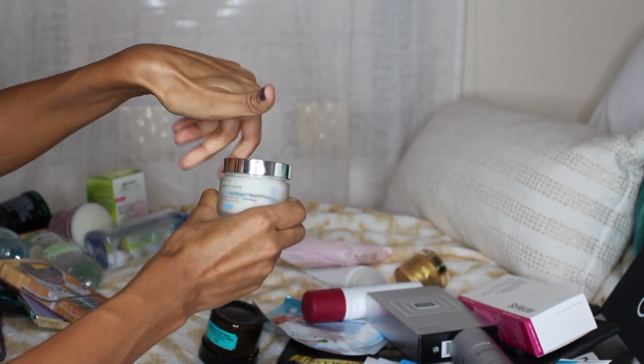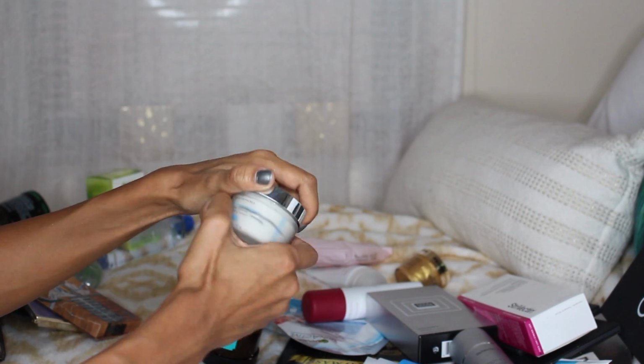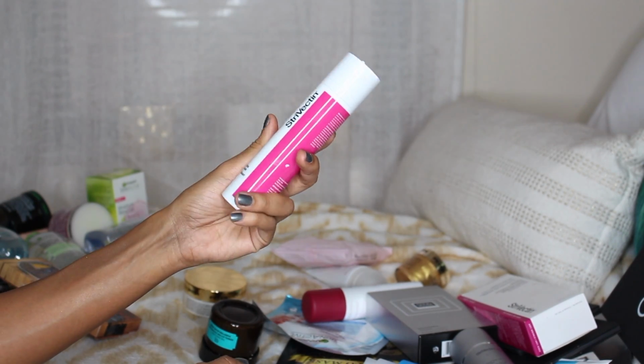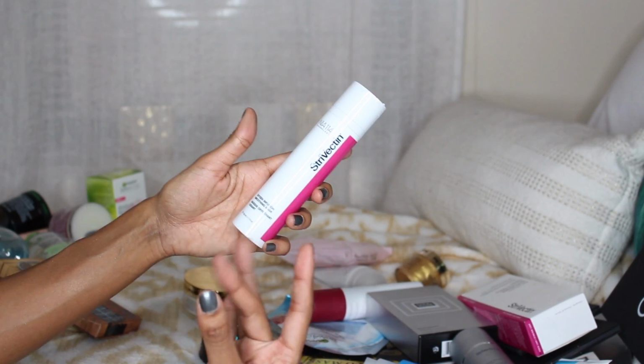Skin Celtical mask. I love this a lot. It helps to clear your skin, but I haven't used it in some time. I'm going to finish it because it's almost done and it worked amazing when I used it. Strivectum Foaming Mask. This is so cool, like on your actual skin, because it literally foams and it feels amazing. I also haven't used it in some time and I have a backup, so I'm going to put it aside.